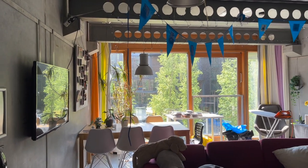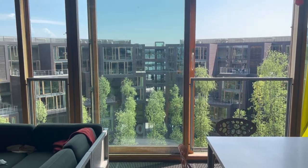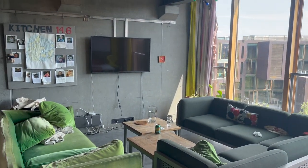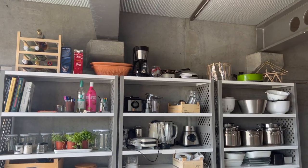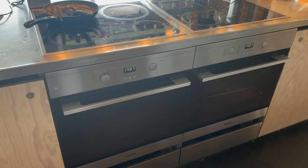Next, let me show you guys the common areas and the facilities provided. First area, I would call it a living room, kind of, which has a really nice view. There's also a common kitchen, as I mentioned, with full appliances. Some students would sometimes buy spices or specific ingredients together and share them among themselves.